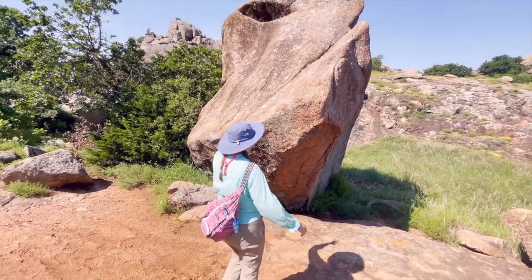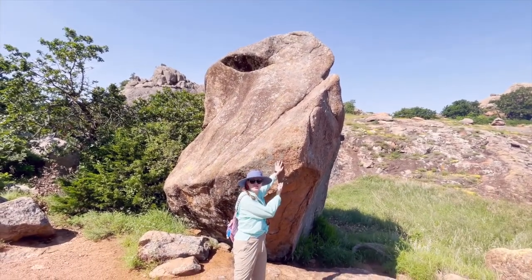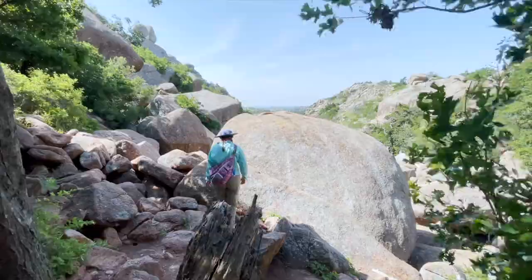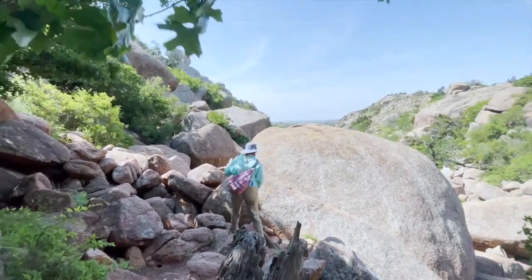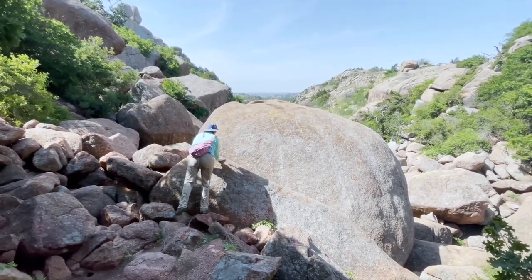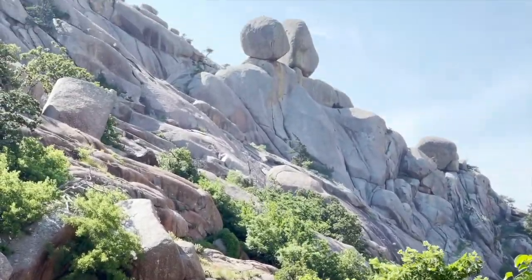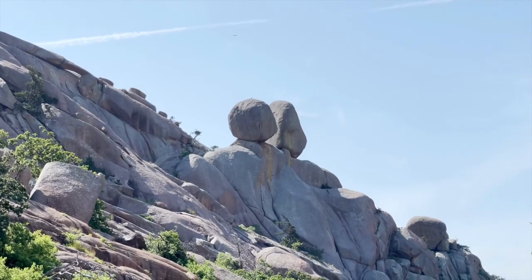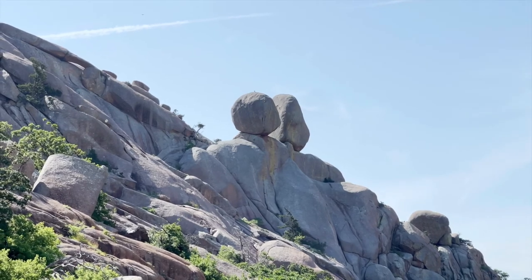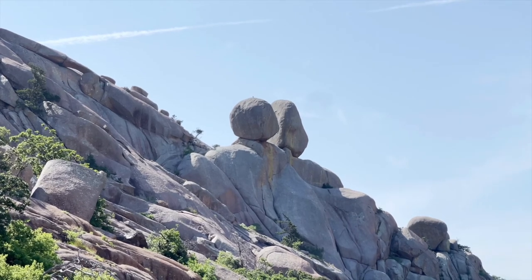What are those? Boulders. The pioneers used to ride these for miles. Hoo-wee! You'd see that, feel that Oklahoma wind. Oh my gosh. It's incredible. We found it, y'all. There it is. The apple and the pear. Two of the most iconic boulder formations here in the Wichita Mountains. So cool. I like to think of myself as the pear and Mads as the little apple.